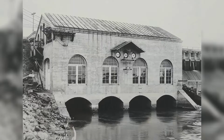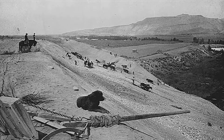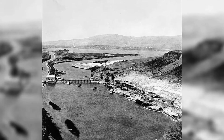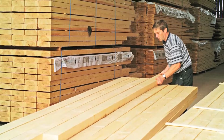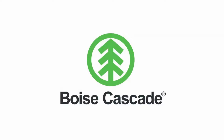In 1909, the Bureau of Reclamation finished the Diversion Dam and the New York Canal to provide irrigation water for the Boise Valley and Treasure Valley. In 1914, Boise Payette Lumber acquired the sawmill site. In 1957, Boise Payette Lumber merged with Cascade Lumber and became Boise Cascade Corporation.